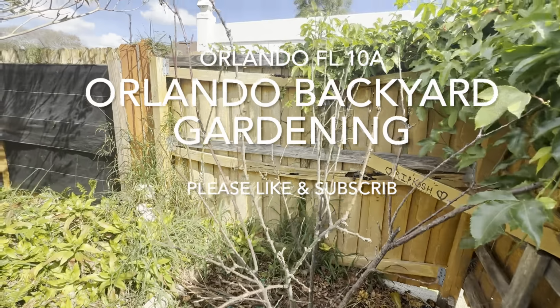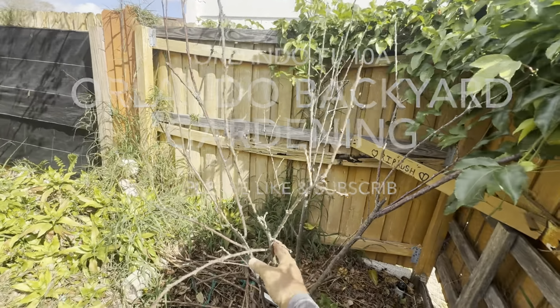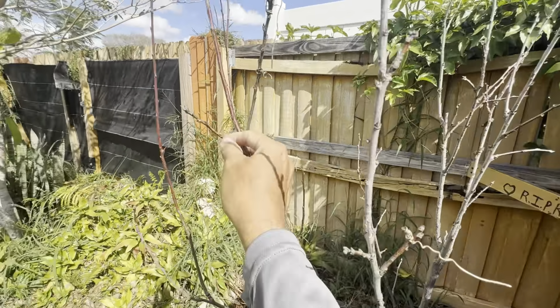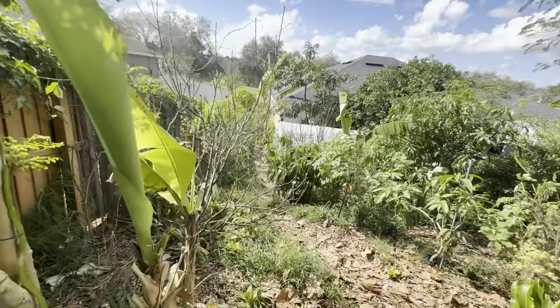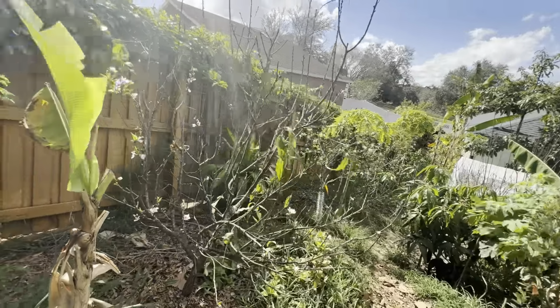Alright, so this is my Pluot plum cot. I believe this is a 3 variety. It's just starting to wake. See, little buds are coming out. This one is a Pluot. These two haven't been doing much, so I'm gonna see what they're gonna do this season. I might pull them out of the ground.